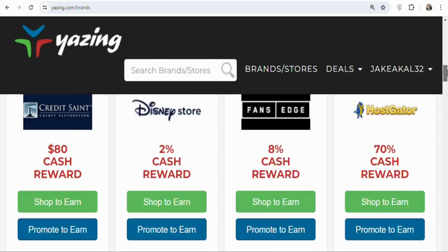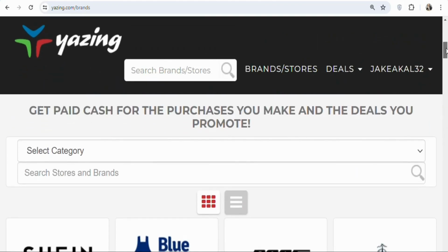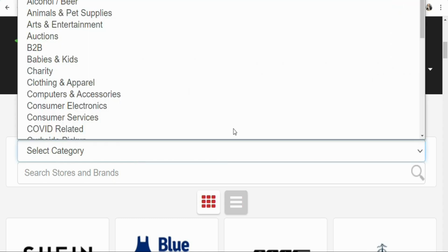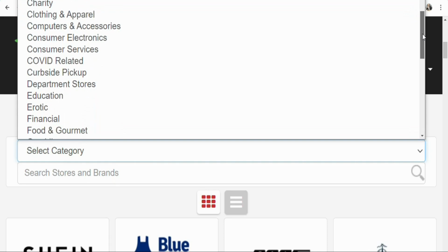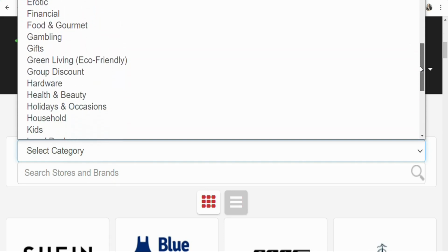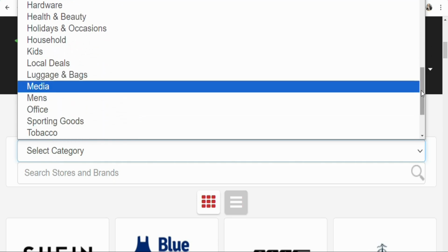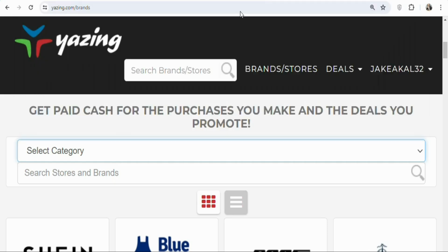If you also want, you can sort the products based on categories so that you can select the best category that you want. So for example, when you click right here, select category, you can see a whole lot of different categories that have been displayed. Now you have to select the category that you want so that you can find an offer to promote. In this case, we are going to select animals and pet supplies. So click on it, animals and pet supplies.